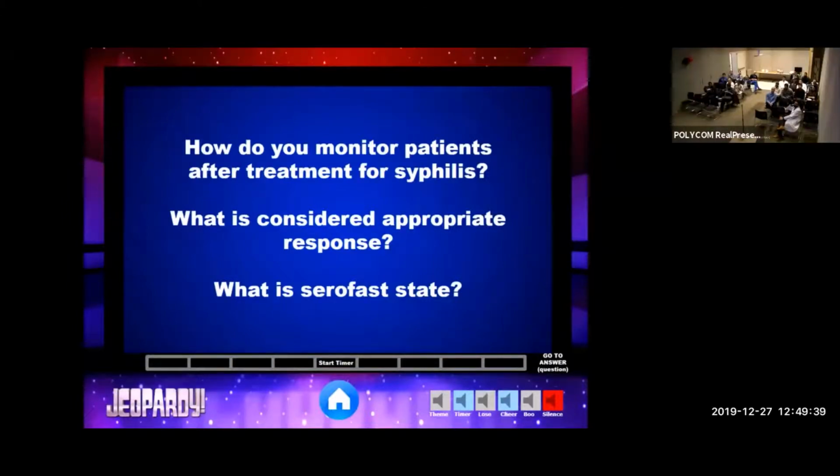All right, so the serofast state is when you treat someone, they had an appropriate response, so the titer decreased by 4-fold, but it doesn't get to normal. So it persists as a positive RPR titer, despite having an initial appropriate response. That's the serofast state. Most of the time that means nothing, so you can just follow these patients. If the titer increases again, then that's another point. But know that there's a percentage of patients that will remain positive. That's serofast. So no one gets the points here.